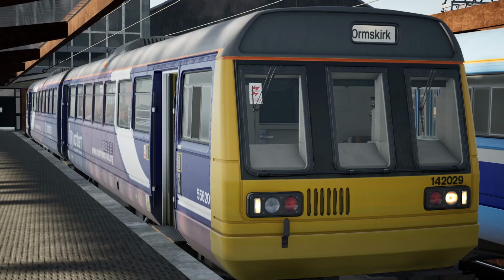Today we are back on Blackpool Branches with a different Northern Pacer. This one with the Cummins engine. I wanted to do another video with the Northern Pacer, A, because I like it, B, my last video doesn't have any game audio.